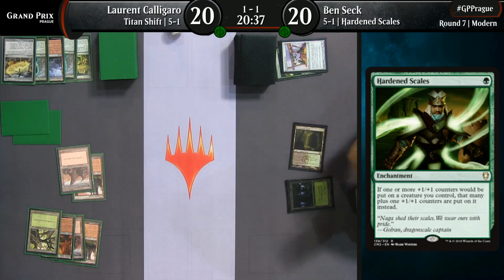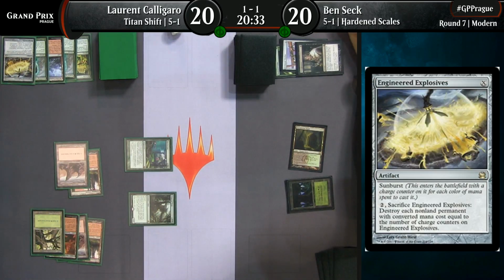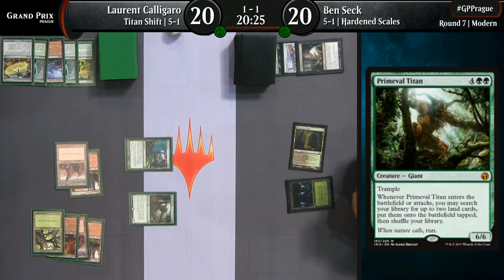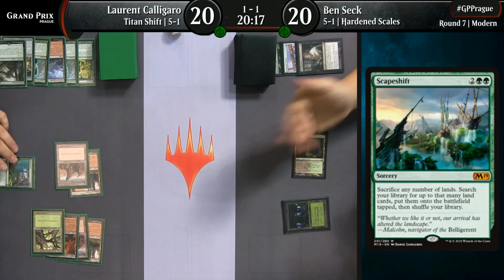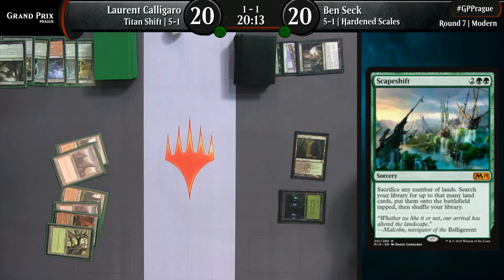Ben took a gamble, and maybe one that seems reasonable with his deck, because having Hardened Scales in your opening hand is worth so much, and perhaps even worth the risk of not drawing another land in your next two draw steps. But it certainly didn't work out for him, and now he was hoping to catch Laurent with one business spell and nothing else. But if this is a land, this is game over.